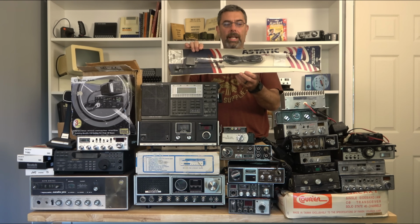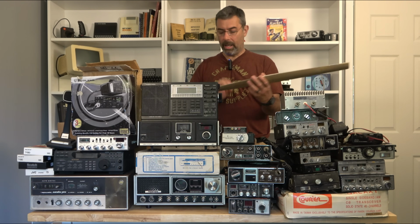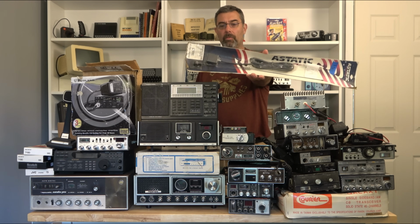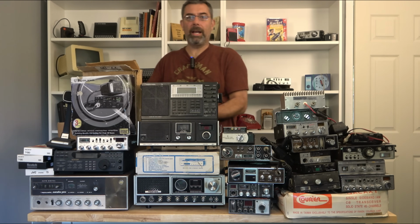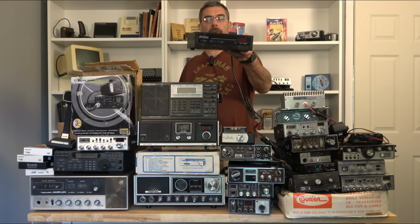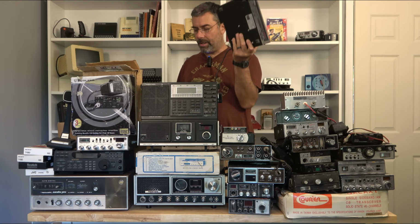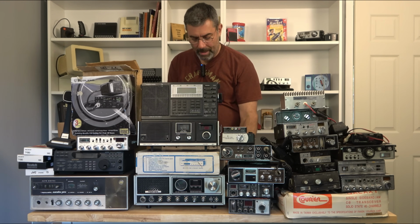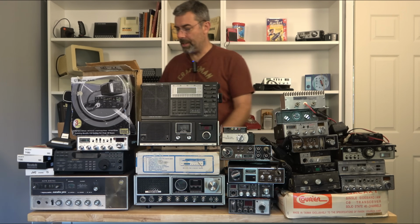$5. I got a new in the box aesthetic through glass CB radio antenna. That was kind of a cool find. I think I talked about this in my haul video back in part 2, but a satellite tracker. This is for C-band satellites. These are still quite useful. Really, the fact that it came with the remote and everything was kind of a cool bonus.